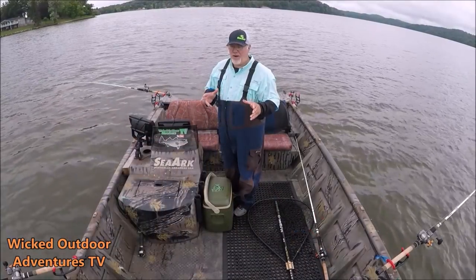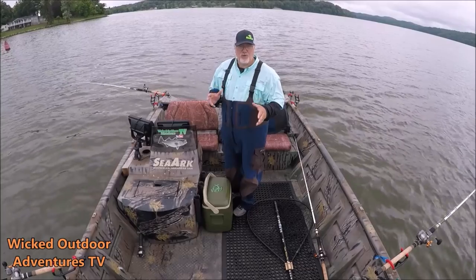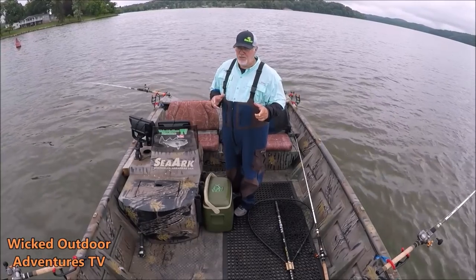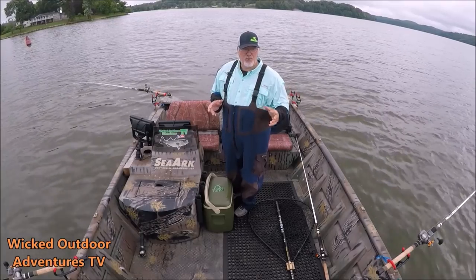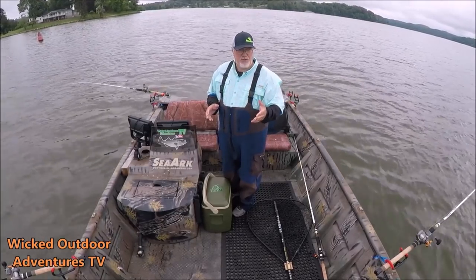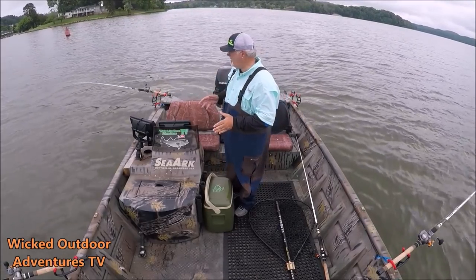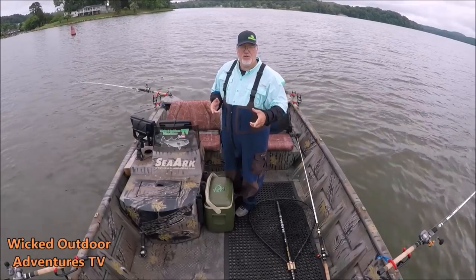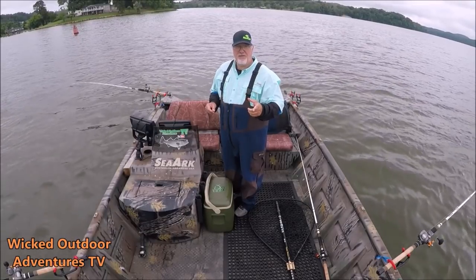Alrighty, guys, we're getting ready to wrap it up. The bite has slowed down a little bit, but we caught some really nice fish this morning. As you notice, most of the nicer fish and the good bite was when the rain was pouring. This rain's blown out of here now, and the wind's picked up pretty good. I would say the barometric pressure's probably rising a little bit, and they've just quit biting. But hope you enjoyed the video. Don't let bad weather keep you from getting on the water, but be safe.